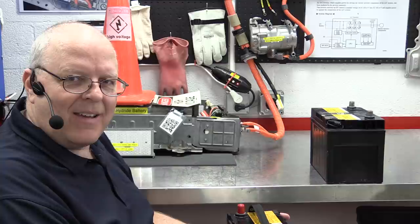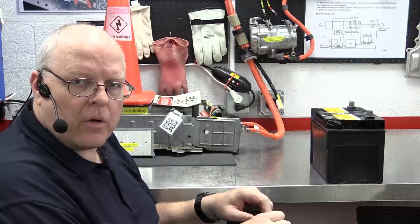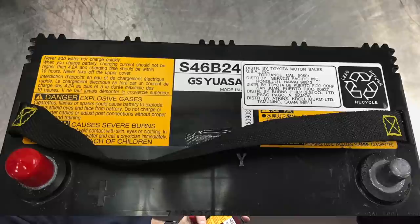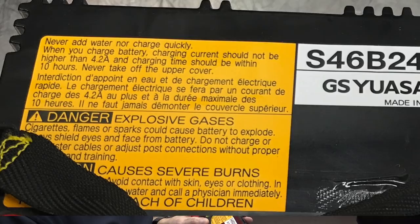And you do not charge this battery with a traditional charger that you might hook to a regular automobile with a 12-volt system. It tells us right on top of this battery, it says when you charge the battery, charging current should not be higher than 4.2 amps. And the charging time should be within 10 hours. So 4.2 amps maximum for no more than 10 hours.